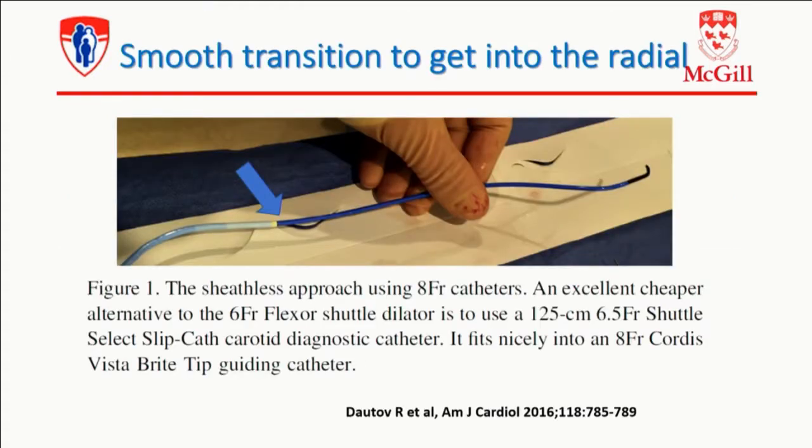You can use two types of transition. You can use a slip cath. It's been taken out of the market for a while by Cook. It's a carotid catheter, 125 centimeter. It provides a beautiful transition with the guide catheter, and then you have an 035 that's in the radial.